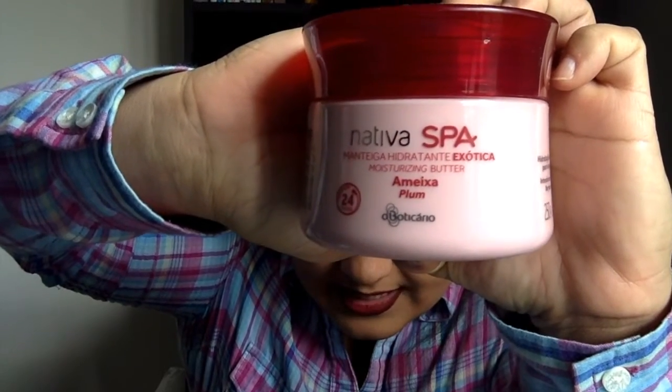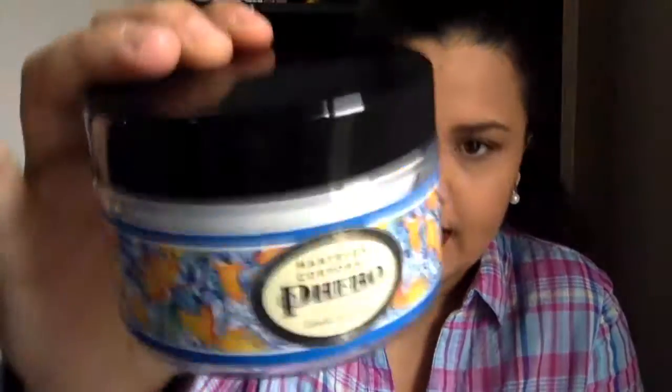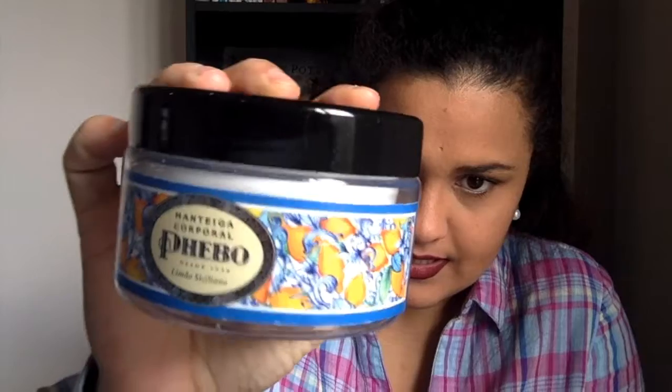This one you can see because it has English written on it as well. And this one, it's a lemon one, Sicilian lemon. It smells amazing. Both of them do. So I'll show you the consistency on it. You can see it's quite thick. Like it's a little body butter instead of a cream. And I quite like it.